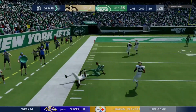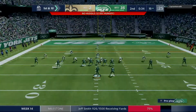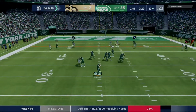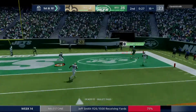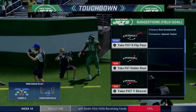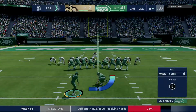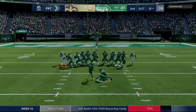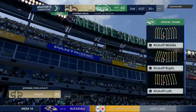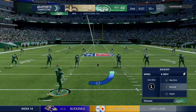Throw left side complete. It's Smith. And they'll wind up getting this one all the way down inside the 20. That goes for a gain of 31. And this is going to be caught by Smith for a Jet touchdown from 19 yards away. And this Jet offense starting to run away with this one. And the rout is on here in this first half. The score, Jets 42, Saints 2.